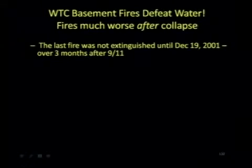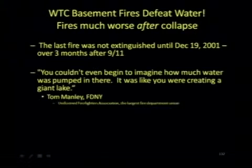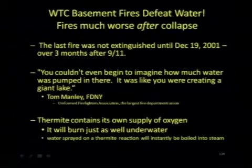The last fire was not even extinguished for 3 months after 9/11. Tom Manley says you couldn't even begin to imagine how much water was pumped in there. It was like you were creating a giant lake. Well, thermite contains its own source of oxygen. It burns just as well under water.